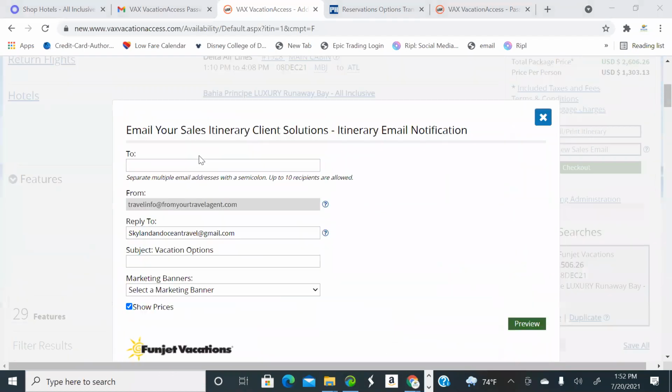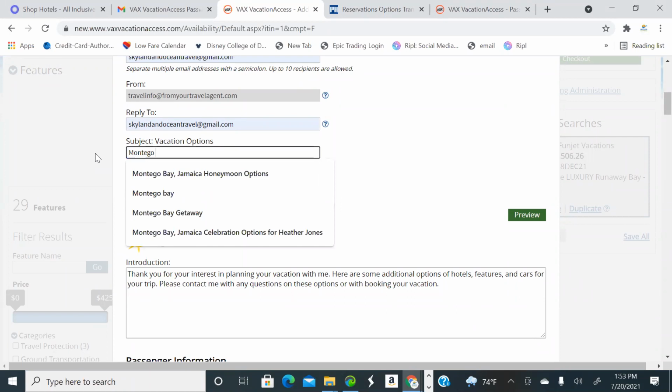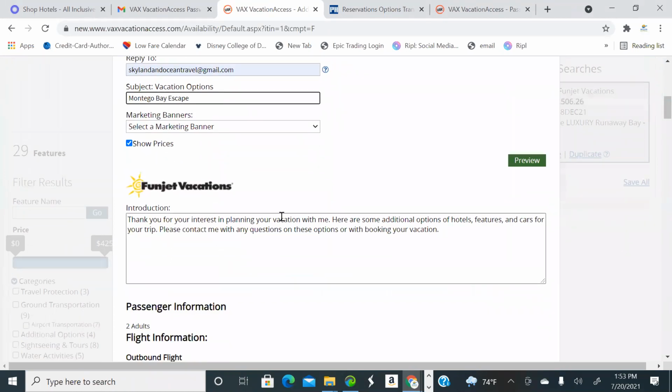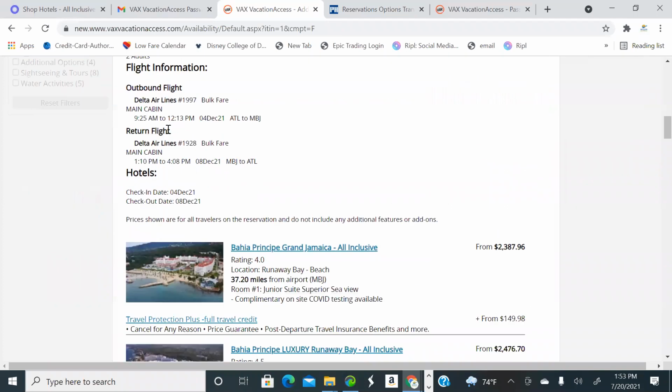Okay, and I always like to have the email sent to myself first. Reply to, okay, vacation options. I'm going to do Montego Bay Escape. Show prices. Thank you for interest in planning your vacation with me. Here are some additional options of hotels and features. Let's do and features because I added the excursions. And features for your trip. Please contact me with any questions.